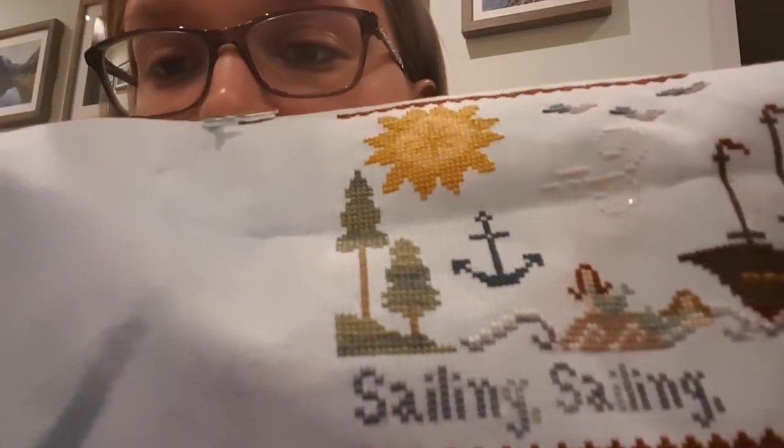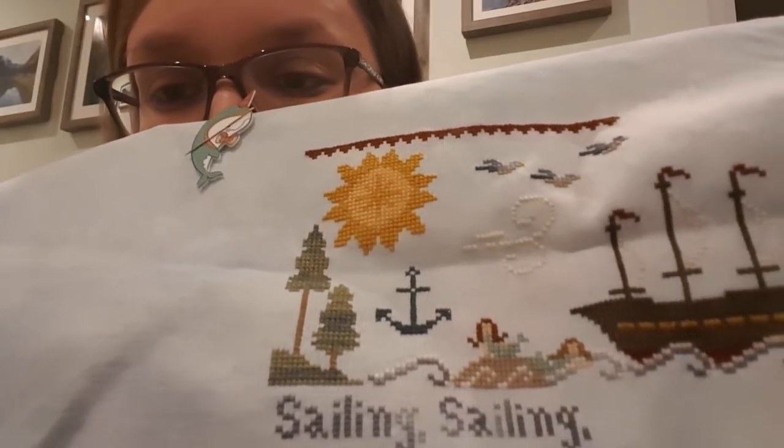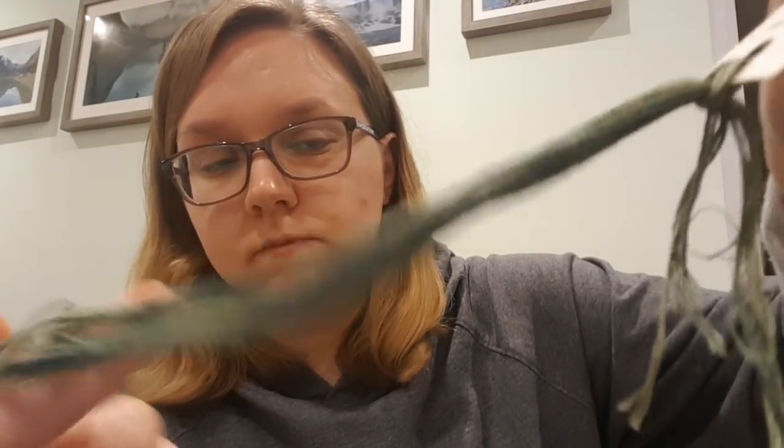So I have used Classic Colorworks to do the trees and the grass. And I'll tell you what colour it is. I'm not sure I've got the right one there. It is Desert Mesquite. Okay, so that's that one.